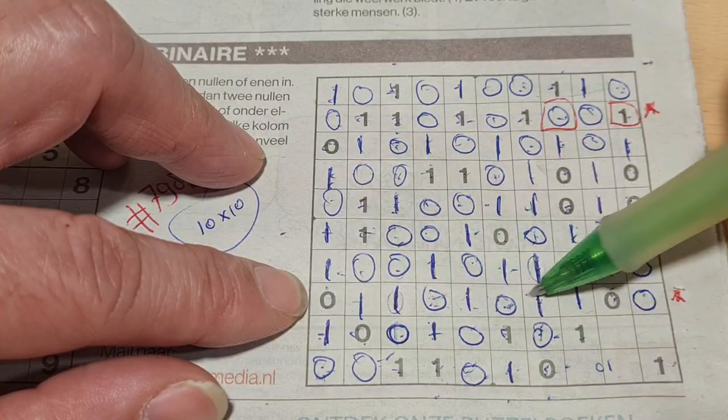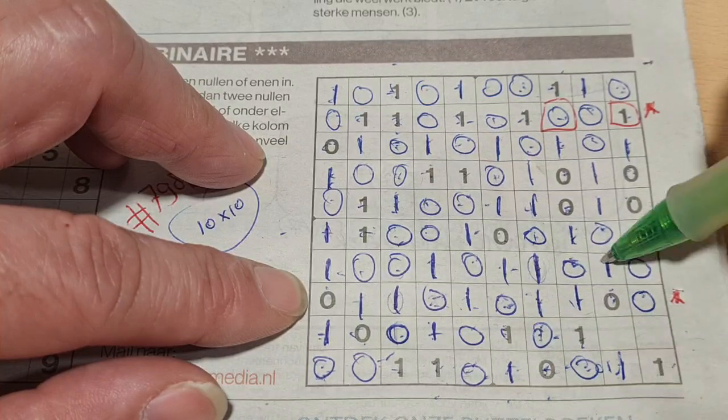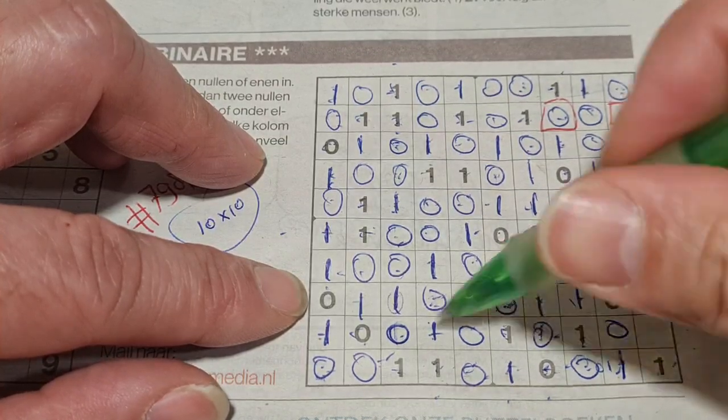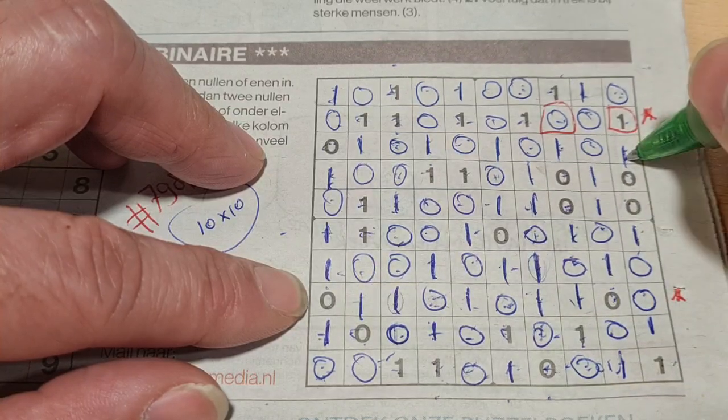Double check. 1 2 3 4 5. Double one here, no, there, no. Double zero here, one, there, one. 1 2 3 4 5 ones, so the rest are zeros. 1 2 3 4 5 zeros, so the rest are ones. Double check.